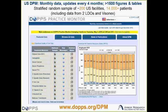And to that end, the DOPS Practice Monitor, I have a screenshot from the face page for the DOPS Practice Monitor, again, showing trends in multiple dialysis practices. We have over 500 graphics and tables here, again, with data from August 2010, before the bundle, right up until December of 2015. And we do update this website 3 times a year, major updates 3 times a year, with data that will be lagged by roughly 4 months.